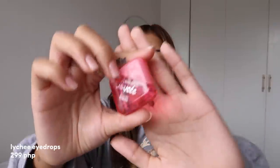Okay, so this one, I don't know if you guys know already, but a lot of people recommended the lychee one because I used to get the Z eye drops. Sobrang lakas niyang pampagising. As in, magising ka talaga sa katotohanan. Because it is wild. It's kind of like spicy on your eyes. It's very cooling, mentally feeling on your eyes.